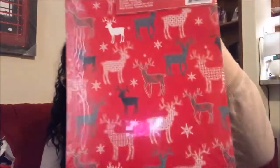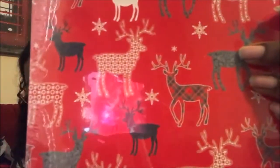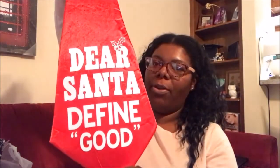This is one of my favorite ones, the little reindeer. Sorry for the glare. And then this one right here has like a little plaid design, and then here is just a little snowman. When I saw this little tag, I just laughed. And then when the cashier saw it, she laughed too. So it says, "Dear Santa, define good." And yeah, I just thought that was funny. I got this at 99 Cents Only Store. It's just like a huge tie you can put around the doorknob or wherever. And I just thought that was really cute.